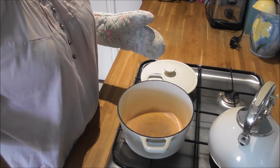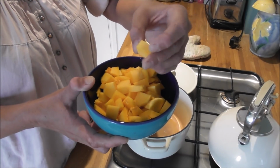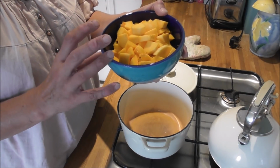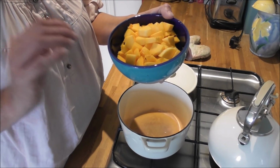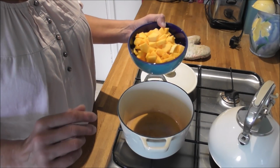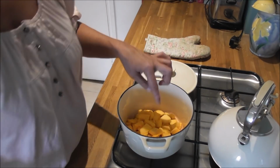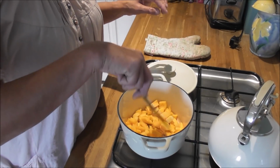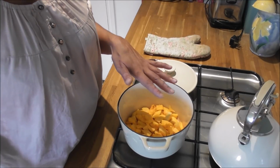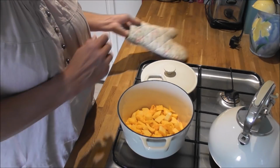Okay, so first things first, I've chunked up the butternut into little bite-sized pieces. See how that wasn't a huge amount in that one butternut, but like I said, with the addition of the chickpeas, this will hopefully do about 2 or 3 portions for me. So in go the butternuts, into a little bit of oil in the bottom there, and I'm going to let those sit in the oil like that for 4 or 5 minutes, just to start to get them browned off a little bit.